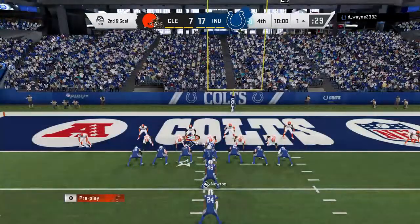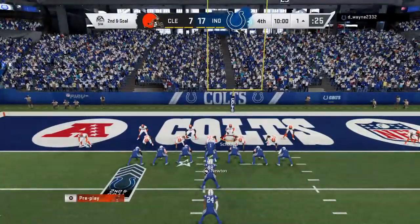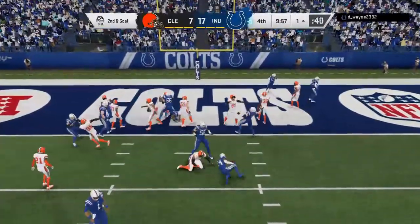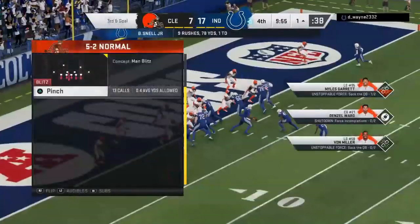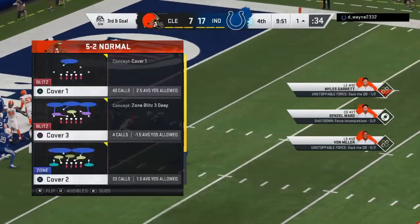They come out here in the eye. Another shot from the 1 on 2nd and goal. Now here's Snell, and he is going to be stopped cold behind the line of scrimmage. It'll go as a loss of a yard, and it'll set up 3rd down.